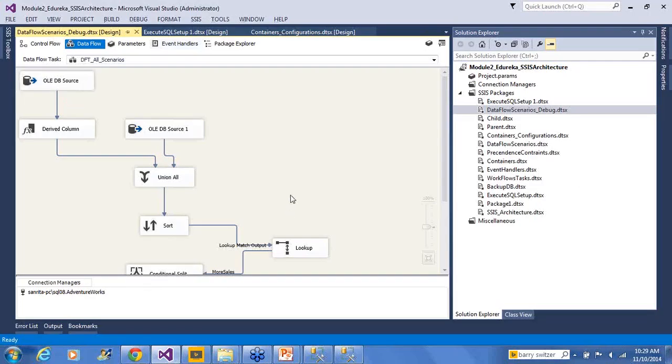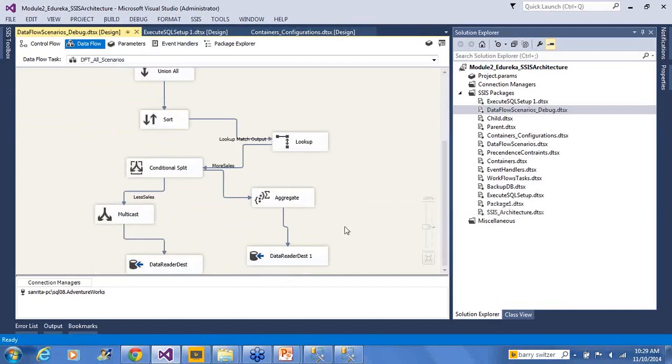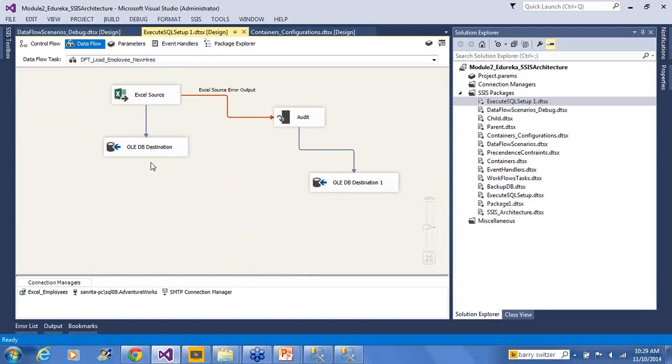Okay, so there are some settings in the OLEDB destination. So where is my OLEDB? I'll go to my previous package. I have a thing called OLEDB destination. So what is my OLEDB destination here? Just double click.